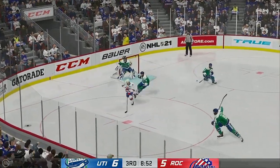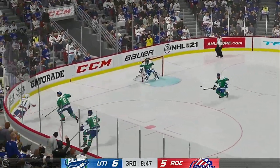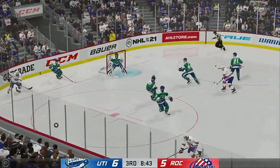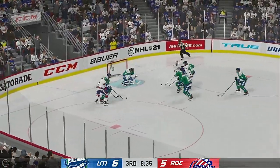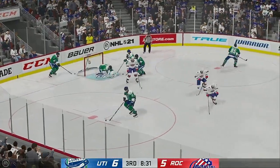Cutting to the front of the net. Oh, and the goalie beat but puts it wide. By not very much. This is a guy that knows how to score. He just misses the net by a narrow margin here. Stopped by the goaltender.